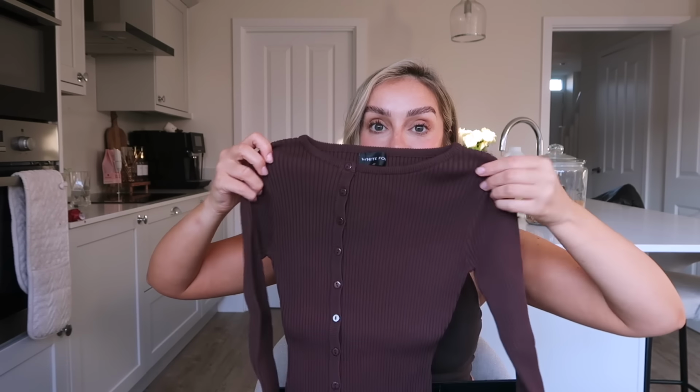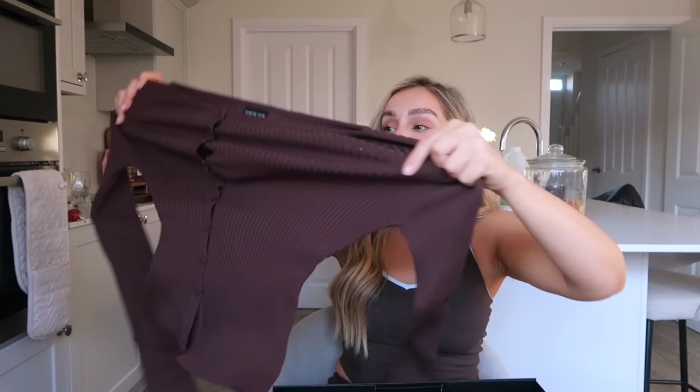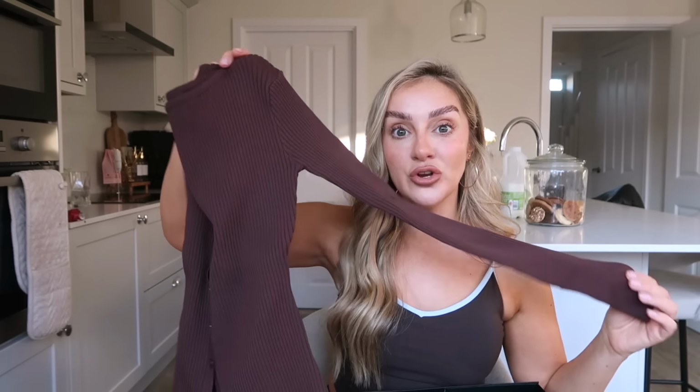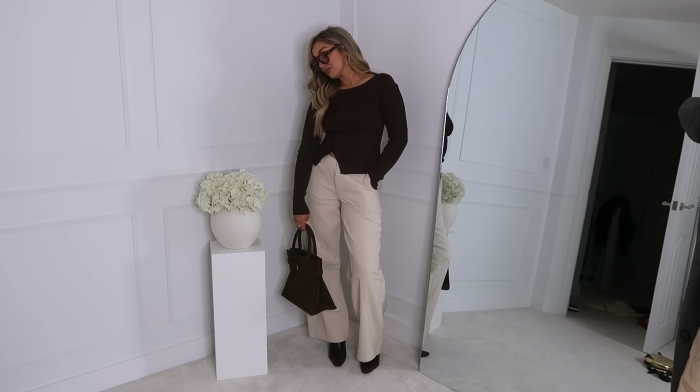Next thing I picked up was this brown top. I know it looks absolutely tiny, how I'm holding it up. It's in that really stretchy fabric. But anyway, came across this on the new in section of Whitefox, and I just thought that would be perfect for this time of the year because, although I'm wearing no sleeves at the moment, I'm indoors, the heating's on, outdoors you need something long sleeve. So I just thought this would be perfect to layer under my jackets and coats.